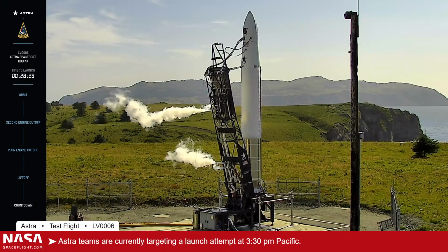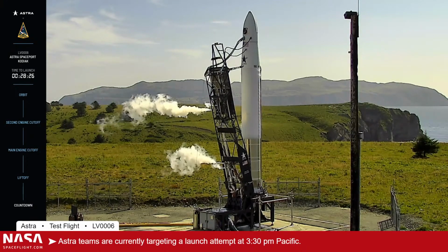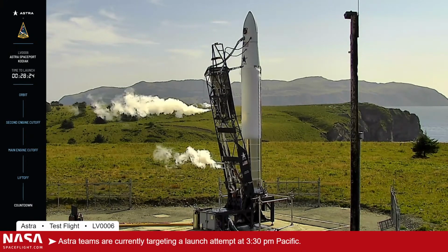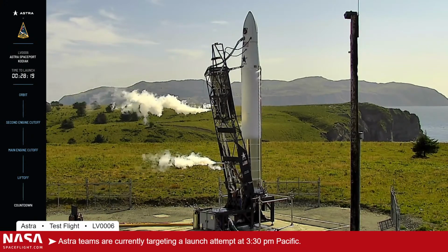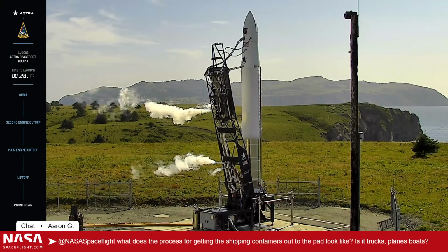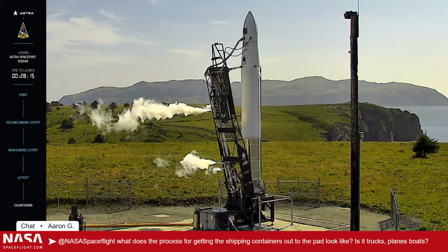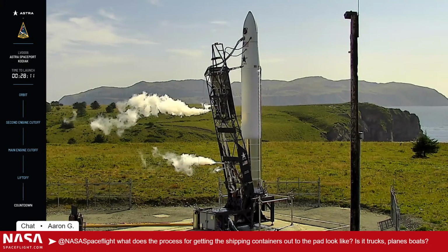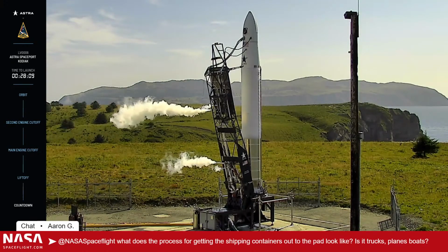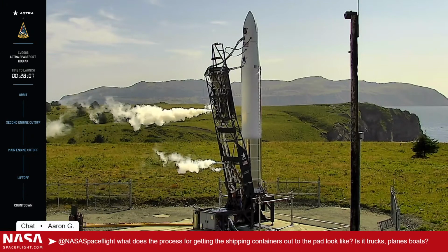A question asking about the process for getting the shipping containers out to the pad. Is it trucks, planes, boats? What's used to get all that material out to Kodiak? So we will generally ship everything in standard shipping containers that will be trucked and shipped by boat, but we have also shipped our rocket by air cargo in the past and do have that capability as well.